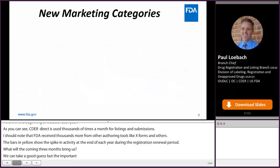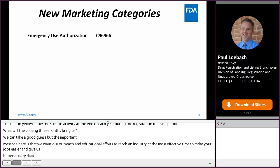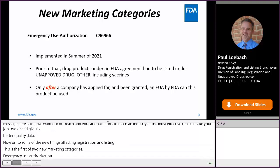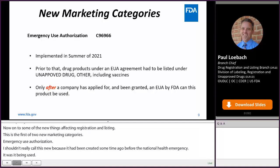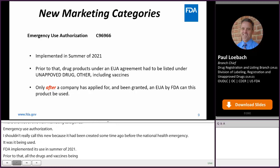Now, on to some of the new things affecting registration and listing. This is the first of two new marketing categories: emergency use authorization. I shouldn't really call this new because the code had been created some time ago, before the national health emergency. It just wasn't being used. FDA implemented its use in summer of 2021. Prior to that, all the drugs and vaccines being distributed under an EUA agreement were being listed as unapproved drug other. Now, this category is not available to everyone. Only after a company has been granted an emergency use authorization by the FDA can they list a product using this category.